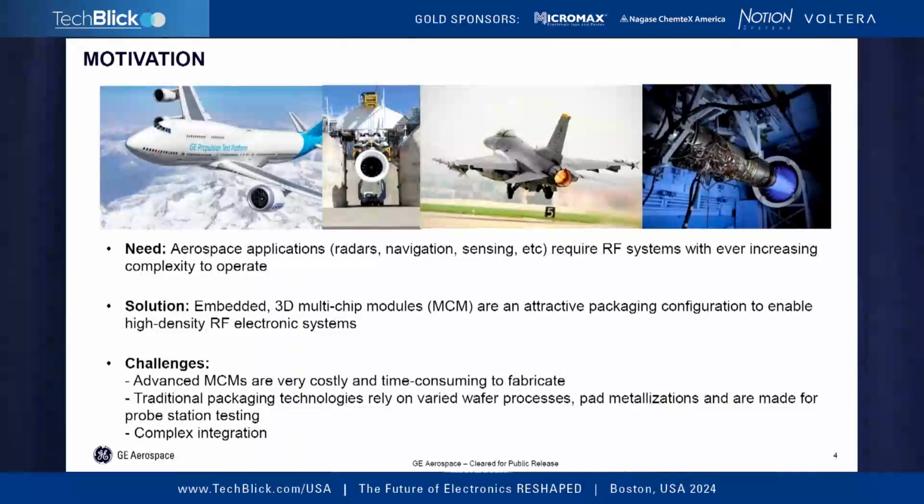So in order to get more and more complicated and dense RF systems, one possible solution is to use 3D packaged embedded multi-chip modules. They are attractive because you can obtain high density, as I said, of RF electronics without occupying a large area.